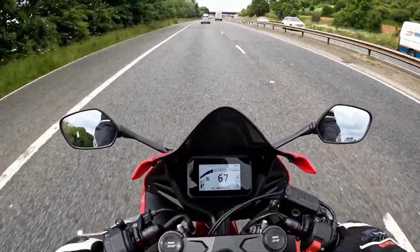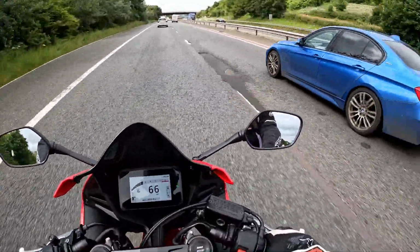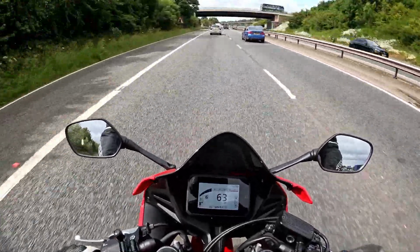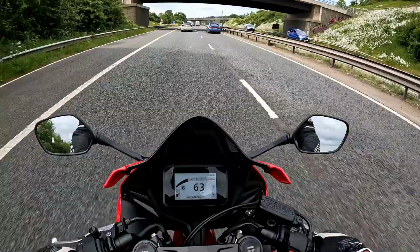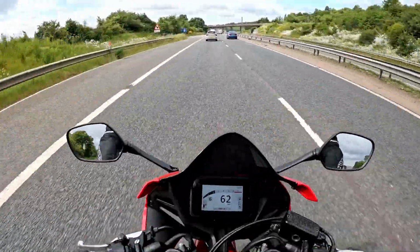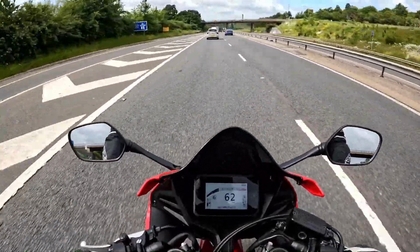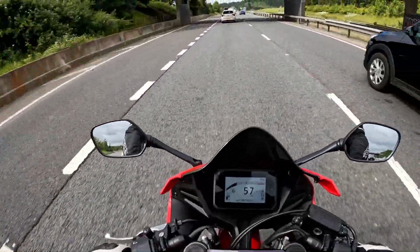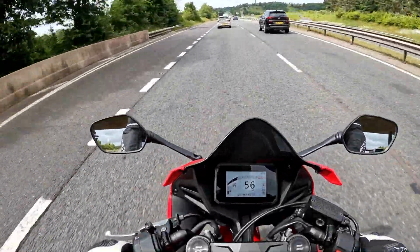Doesn't have much pull, sort of low down RPM. Being an inline 4 system, you need to get these up in the high rev range. I suppose it just means sort of low speed riding. It's more sort of comfortable. You don't need to worry about accelerating too hard.